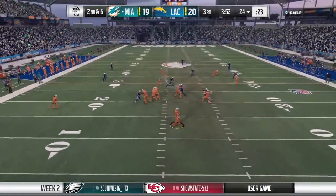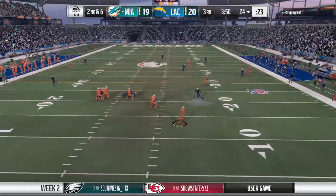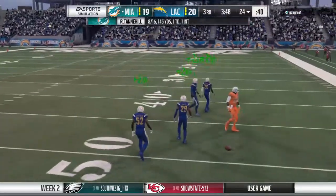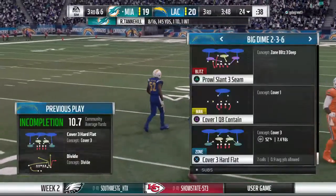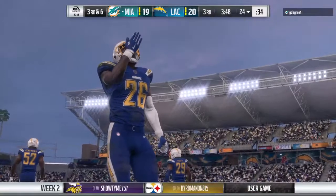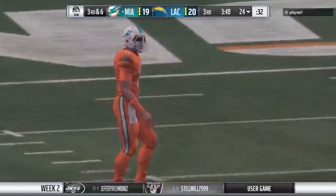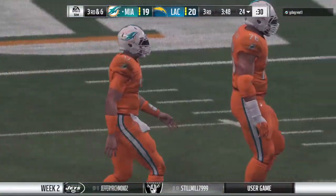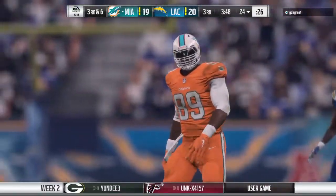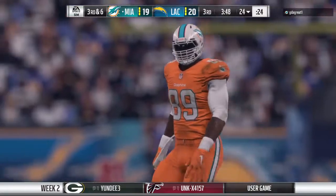From the gun, here's Tannehill. It's incomplete. Took a shot, couldn't connect. The tight end, Julius Thomas, the intended target. And it's 3rd down. And you just know when that play call came in, their eyes lit up because anytime you get a chance to take a big shot downfield, that's a lot of fun, and they missed an opportunity.